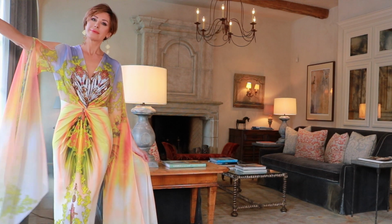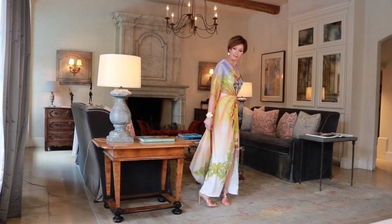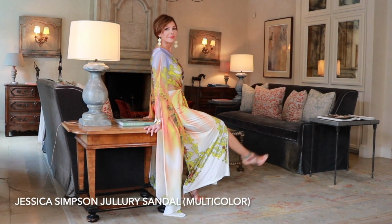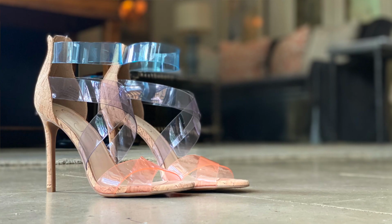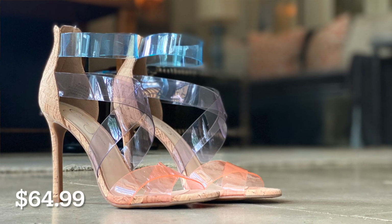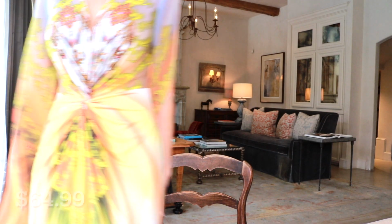$59. And these are some new shoes that you're seeing. These I found at DSW. They're by Jessica Simpson. They're called Jewelry Sandal in Cork with faded yellow, blue, and pink. So multicolor is what you look for. These sandals are $64.99. They go perfectly with the dress.